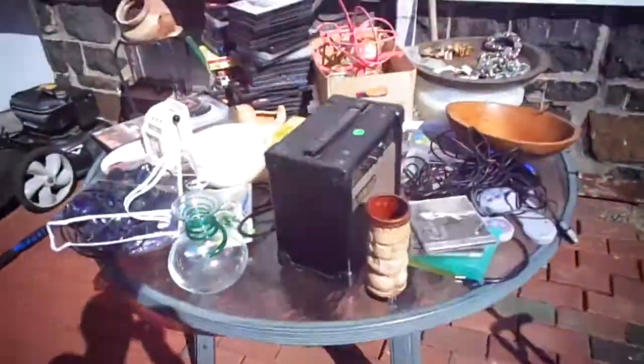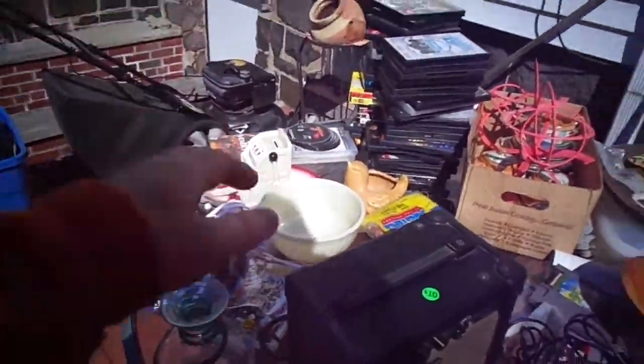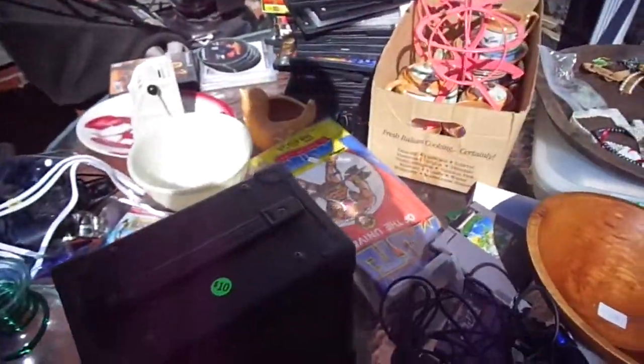This is that bag, and all stuff here. This is what I got today at flea markets, yard sales, everything. I'm gonna break it up into 2 videos. That's my Meadowland stuff. This is yard sale stuff. All together, let me see.